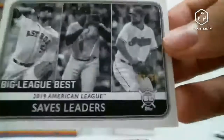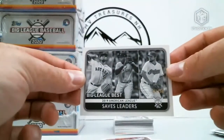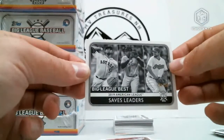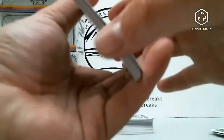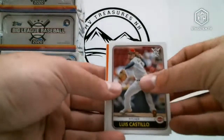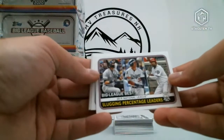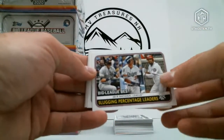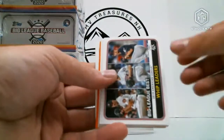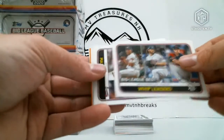This is numbered to 50. Number 2 out of 50. So this is going to the Astros because the Astros closer was the league leader. Get my markers and start coloring this one in. Yeah. Here's a slugging percentage leader going to the Brewers, Christian Yelich. And a WHIP leader going to the Astros, Justin Verlander.